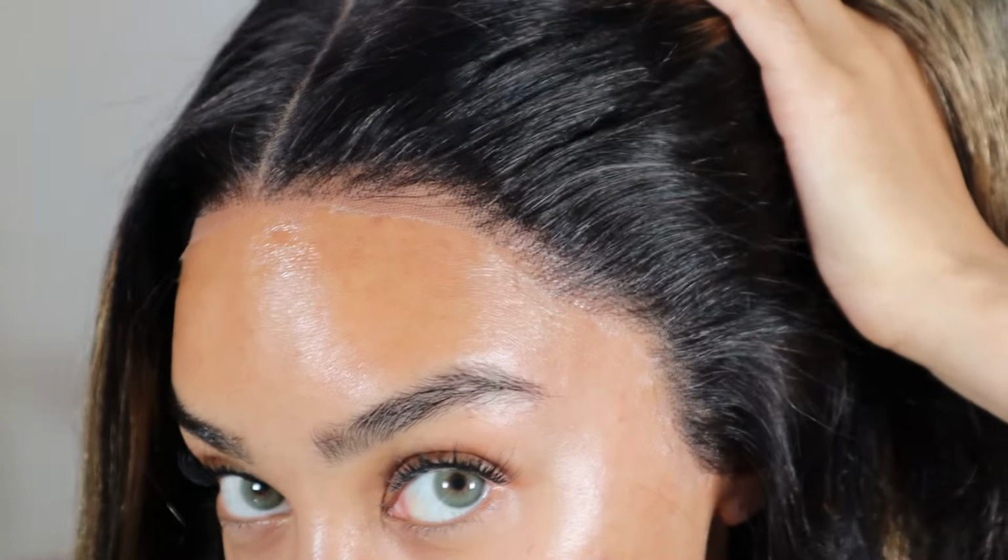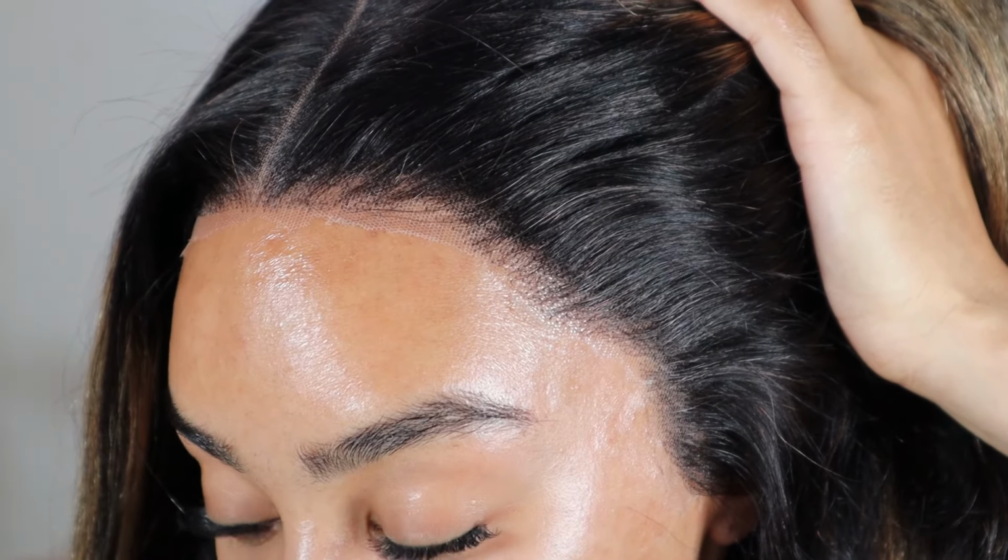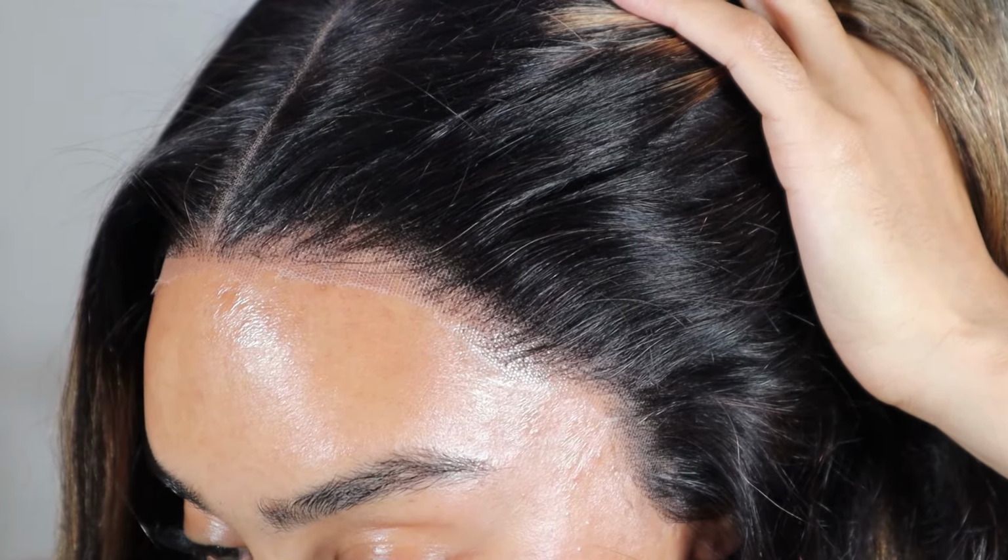I don't know. I feel like with hair in general from these companies, it's often really inconsistent, and that's kind of the consensus that I'm seeing in the comment section. They have an issue with bleaching their knots. I don't know why. They just really can't do it, even though they say that they're doing it.